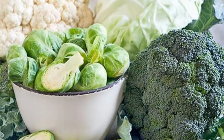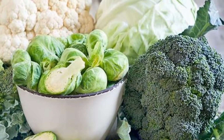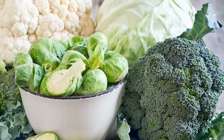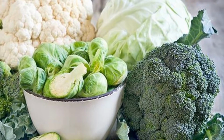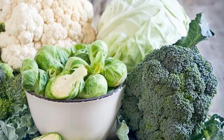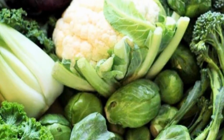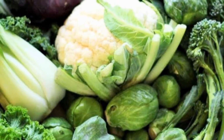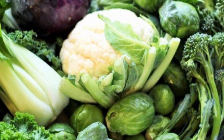Cruciferous vegetables are some of the most common vegetables that we find in the supermarket. These include cauliflower, cabbage, kale, garden cress, bok choy, broccoli, Brussels sprouts, and many other mustard plants. Cruciferous vegetables are high in fiber. They will fill you up without giving you a lot of calories.